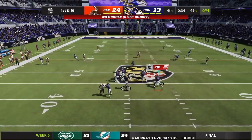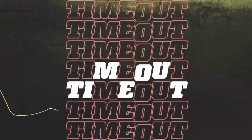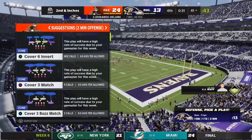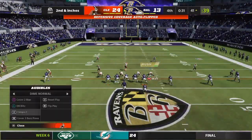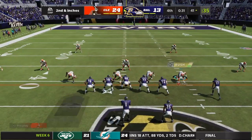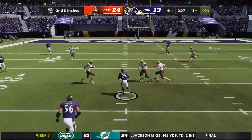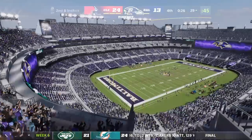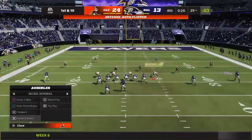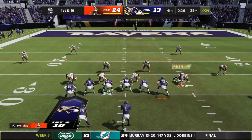Fields now to throw. And he'll look underneath here for Edwards-Helaire. Now the Ravens going to use one of their timeouts as they'll stop it with a little over 30 ticks to go in the football game. And that's good for a pickup of 10 yards. And that'll make it 2nd and a foot or so. And that to his running back, Edwards-Helaire. The Ravens going to use the 2nd of their timeouts as they get it with 26 seconds to go in the football game.